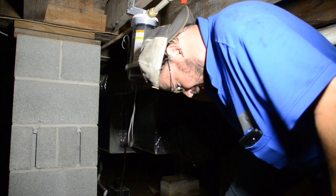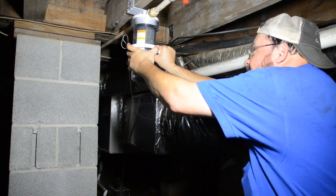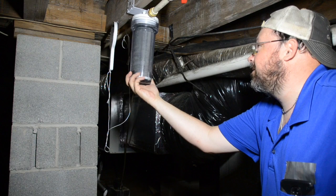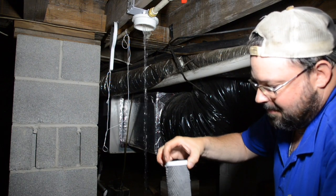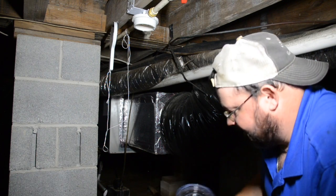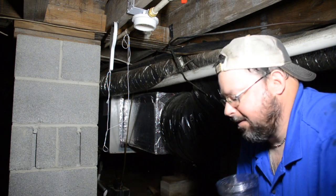Oh, that's tight. Let's reposition a little. There we go. And we're going to hang that back up there. Turn this down. There we go. We're going to take the old filter out, which is pretty gross and stinks pretty bad. And we're going to pour all that nasty water out of there. Looks pretty good. We're gonna give her a little rinse there. That looks good. And we're gonna get our new filter.